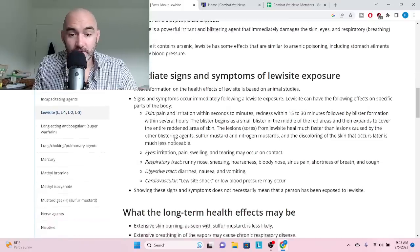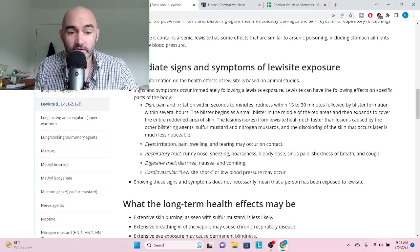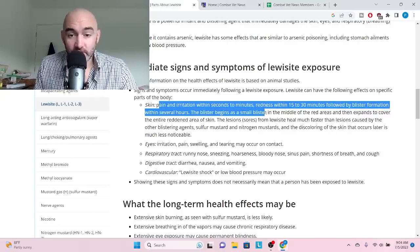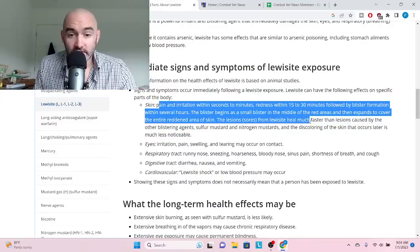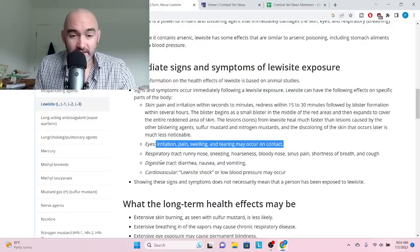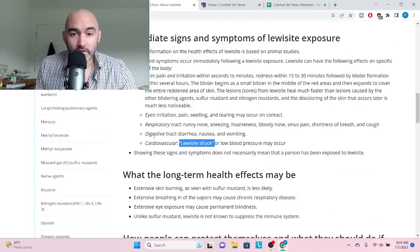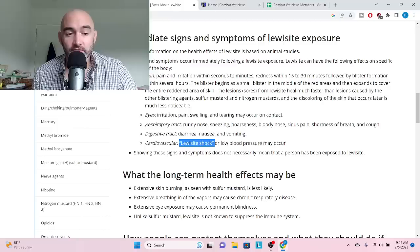Now, based on animal studies, which is where we suspect most of the health effects come from, on skin, it will cause pain and irritation within seconds, redness, followed by blister formation several hours later. It produces very large blisters and lesions. It will also, of course, irritate and cause tearing in the eyes, runny nose, sneezing, hoarseness, a bloody nose, sinus pain, shortness of breath, cough, diarrhea, nausea, vomiting, and something called lewisite shock, or a sudden drop in blood pressure. But that's for a mild exposure. Severe exposure, right, can cause things like blindness. It can cause death. It can cause very severe respiratory failure. Obviously, like any chemical weapon, it's meant to cause harm.